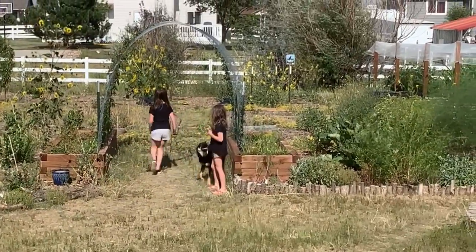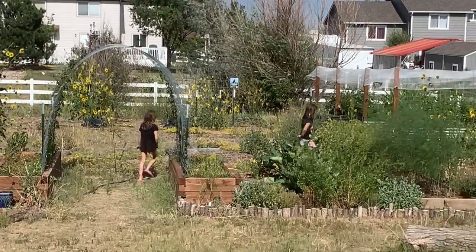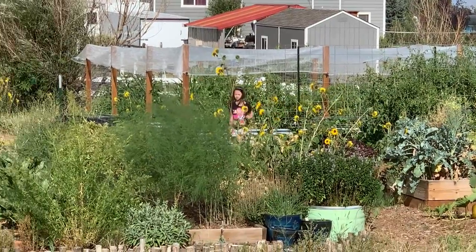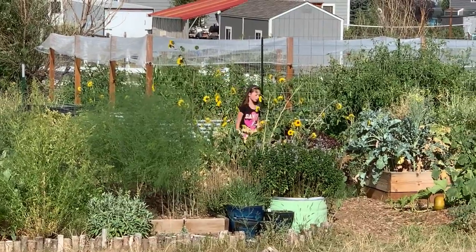I also enlisted the help of my granddaughters to do the same thing. They walked in and out of the beds with Mala wanting to follow along. This really helped to reinforce the lesson of where she could walk and where she couldn't.